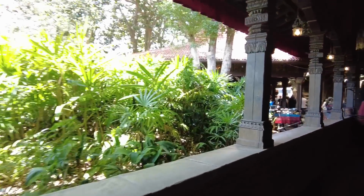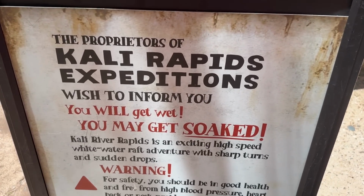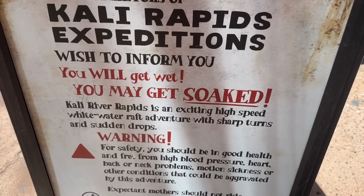Look at this. Look at this horrible line. Also, while I was walking towards the front, some of the cast members laughed at my sweet rain jacket, and they were like, you look like you're going to have fun. And I was like, I won't. And they started laughing. We had a good chat.